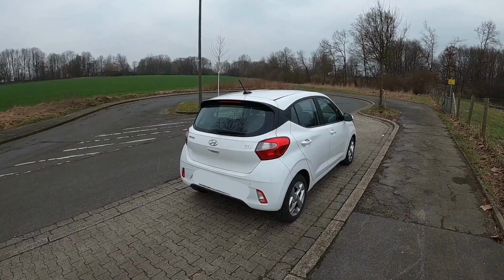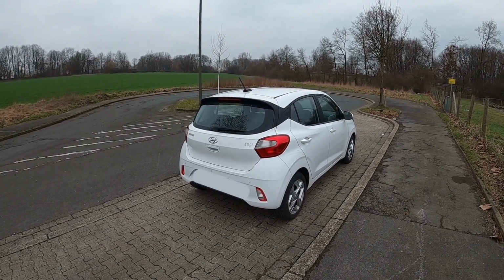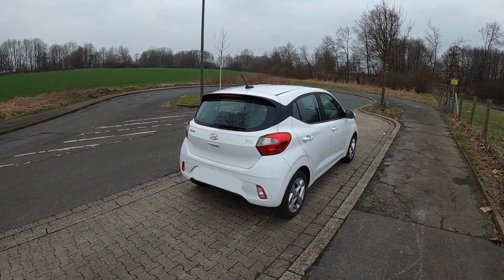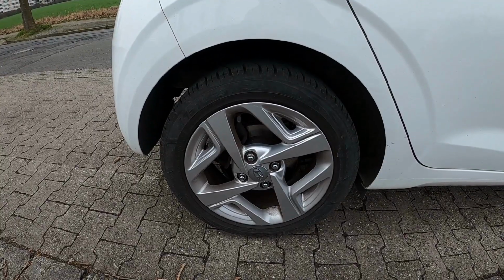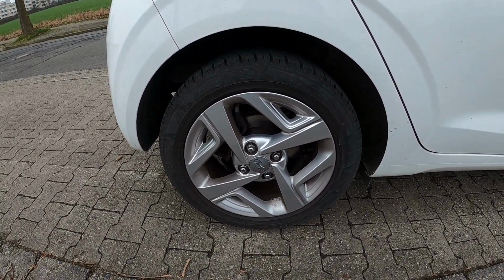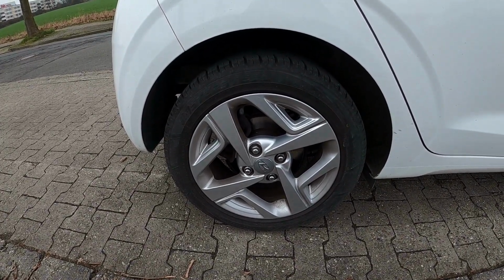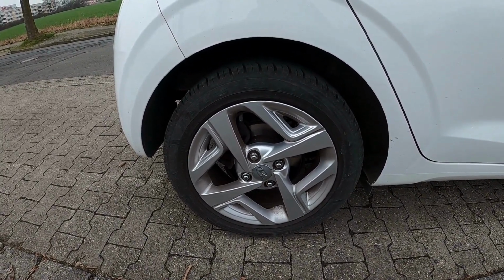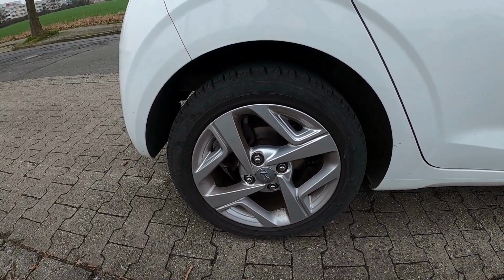So my particular car is an i10 with a trend package, so you can always see it on the 15-inch alloy wheels it comes with stock. In my case I changed the summer tires to 4-season tires, because I don't know if you know it, but in Germany you have to drive special tires for the winter, and these 4 seasons are good for winter and summer and are legal in Germany. So I don't have to use 2 sets of wheels.